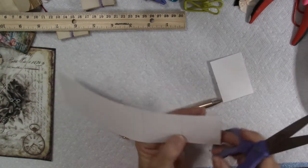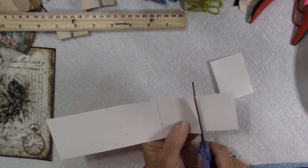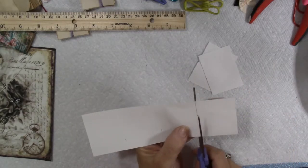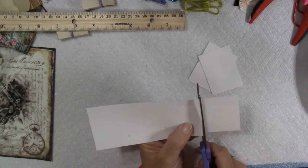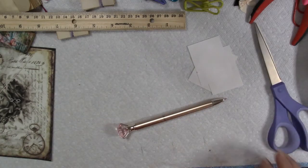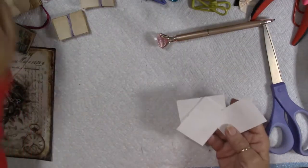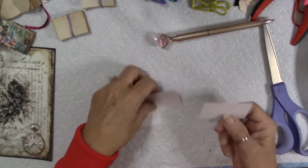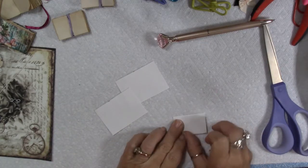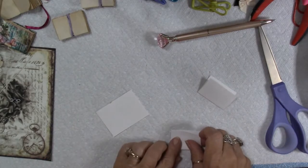And I used 35 of these sheets to make one book. Because I wanted to have quite a few pages, and I wanted it to be thick enough that it looks like a book and not like a little paperback thing. So then I took these and just fold them in half like that.